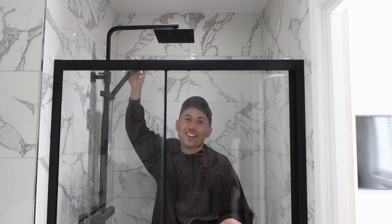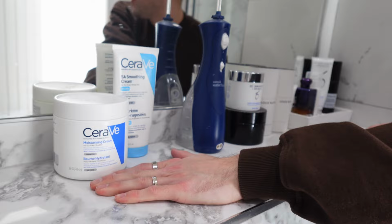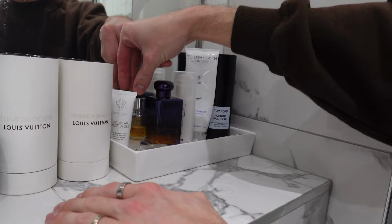So yeah, this is my shower. I've got the option of rainfall or normal. And then we've got all my products. We've got CeraVe for my body because I get very irritated by things that smell. Water flosser, we've got Zoa Bargy products, we've got Louis Vuitton fragrances, we've got the Tan Lux facial tan drops, Mortar Bargy, and we've got Tom Ford. And that's it, that's my cute little bathroom.